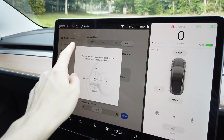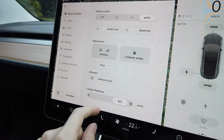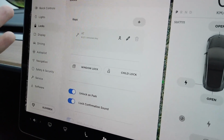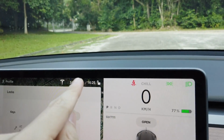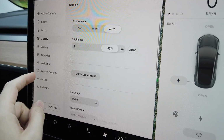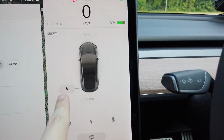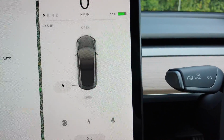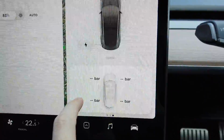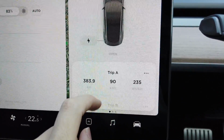Really quite sleek. Okay, so you got your window lock, display brightness, put that to auto. I'll show it to you guys. Okay, lights, locks. Those are your locks. There's no lock button. The lock button is up here. Lock the car. Alright. This is our display. Okay, and if you want to open your boot, you can open your charging port, open the front boot, open the rear boot. Easy peasy. Down here we have the tire pressure monitor, and we have our trip meter. Go back to that later.